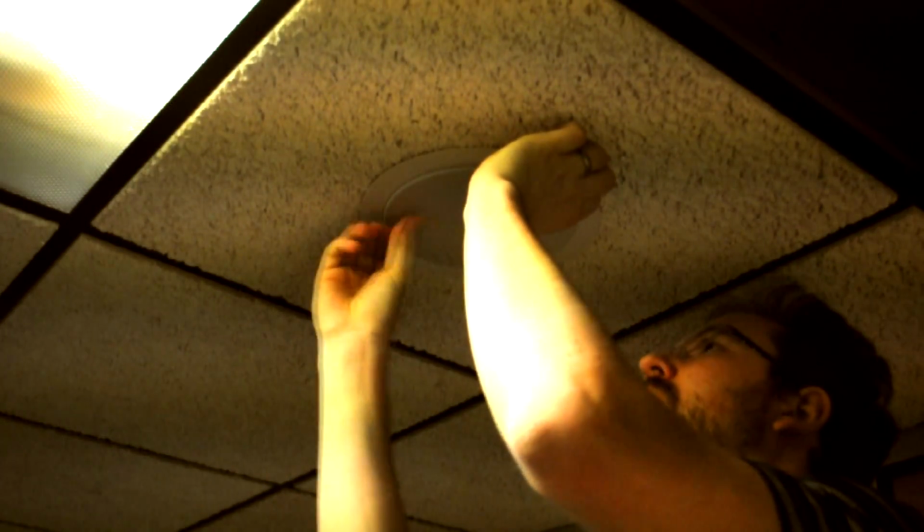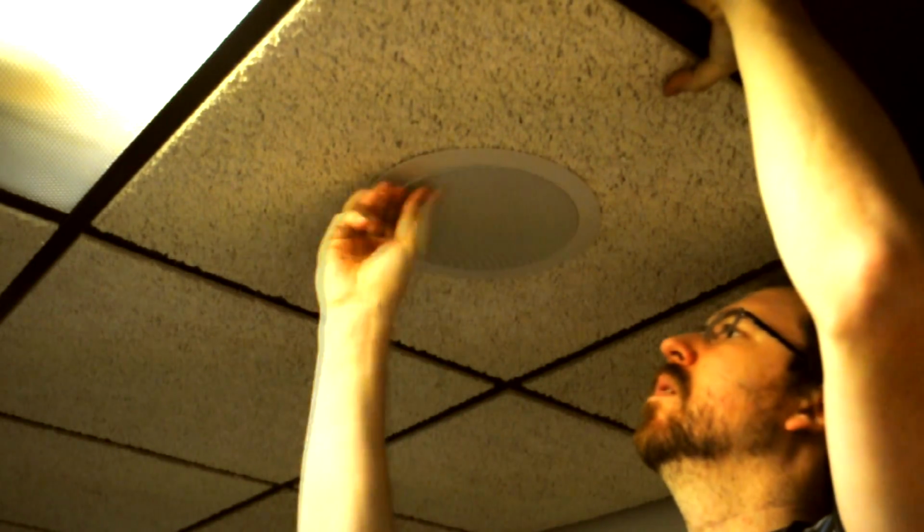The last step is to simply put the grate on the front of the speaker. It's as simple as inserting it and giving it a little push, and it'll hold itself right in there.